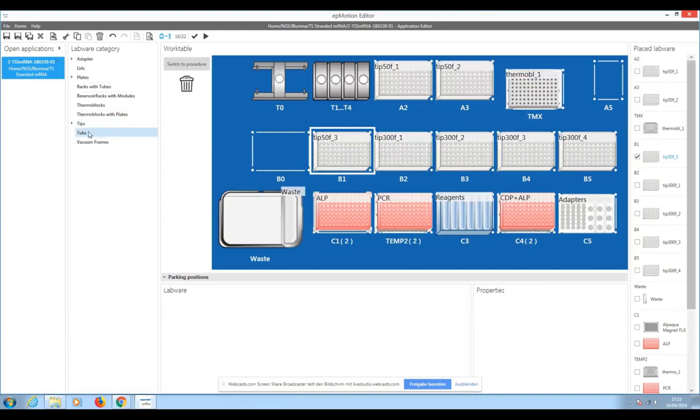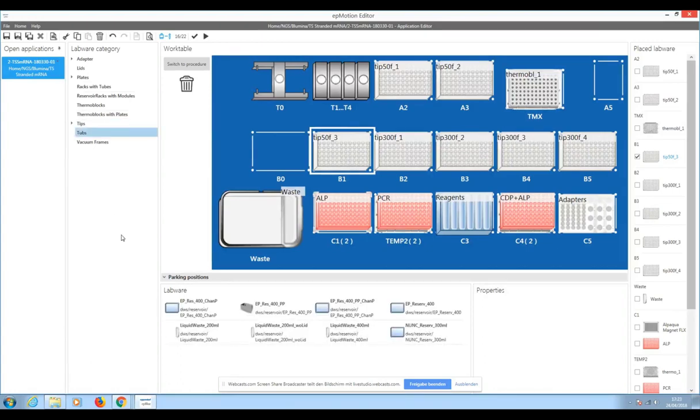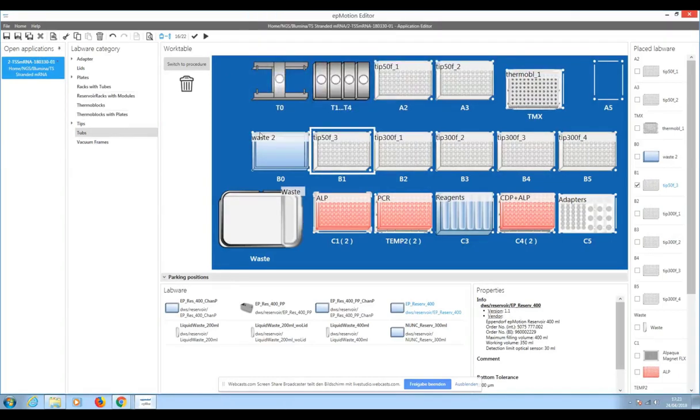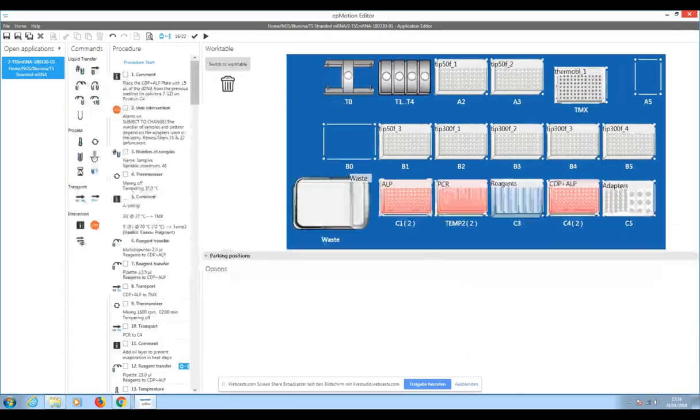If you want to put something else on the work table, for example, a second waste reservoir, just go to your labware that you want to use. Here, for example, a tub. We take a reservoir, we drag and drop it, we give it a nice name, let's call it waste 2, and we're done. So now we have put it on the work table. If you don't want to use it, you can just remove it. Okay, so this is the work table.